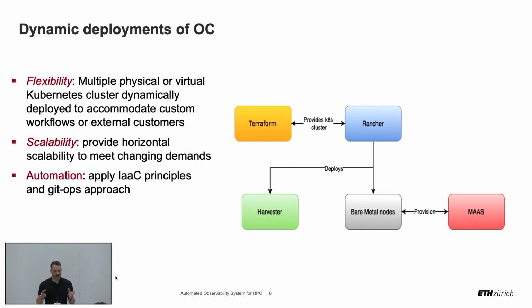But now let's talk about how to dynamically deploy this cluster. So we said that we need to have flexibility. We don't want to deploy this cluster only on a physical bare metal machine, but we also want to deploy it on a Kubernetes cluster that spans bare metal and virtual machines. We need scalability, so it's not going to be only one cluster, but sometimes we need to accommodate workloads for external customers, let's call them vCluster customers.